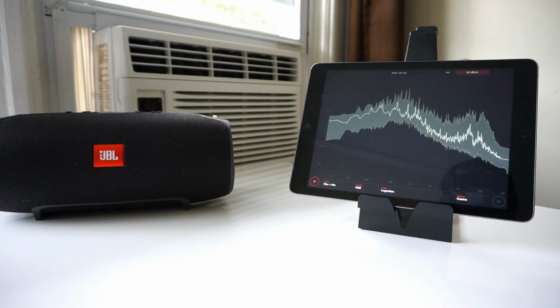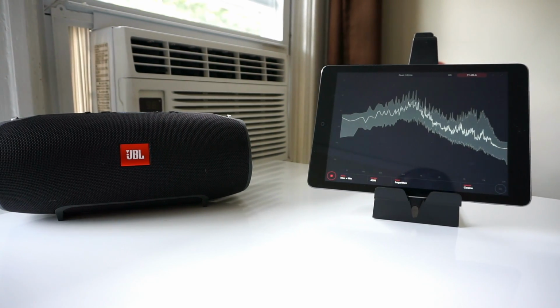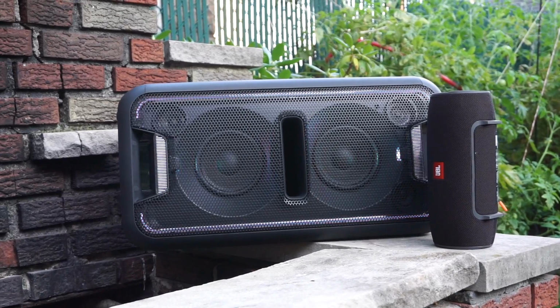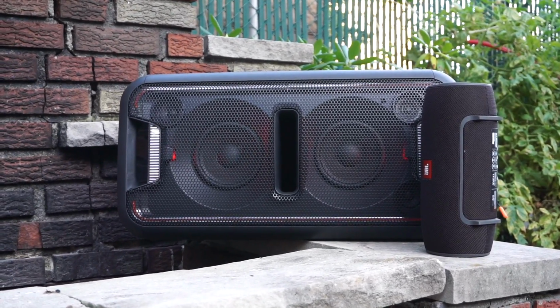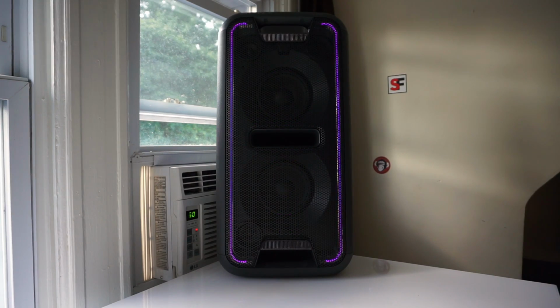For the most part, the JBL Xtreme retails for $299.99 at most stores, but I've managed to find it for as low as $228.98 on Amazon. When the Sony XB7 first released, it was selling for $349.99, but since most of Sony's lineup is on sale, you can actually get it for $228.44 directly from Amazon as well, which is straight up amazing.